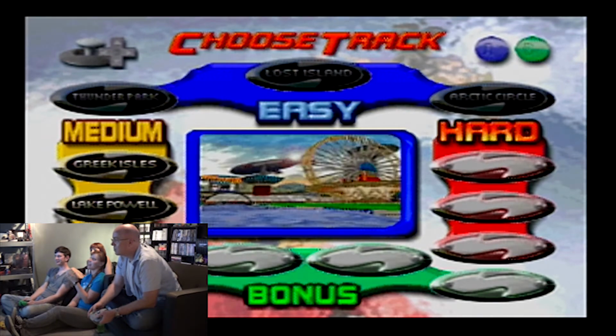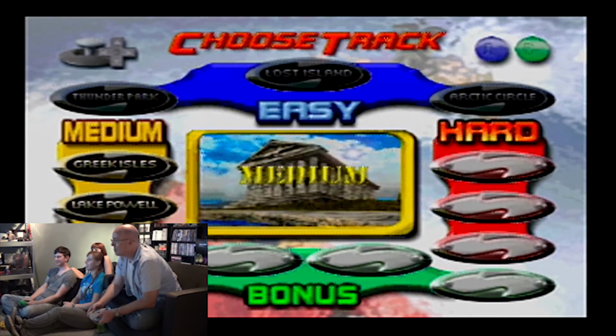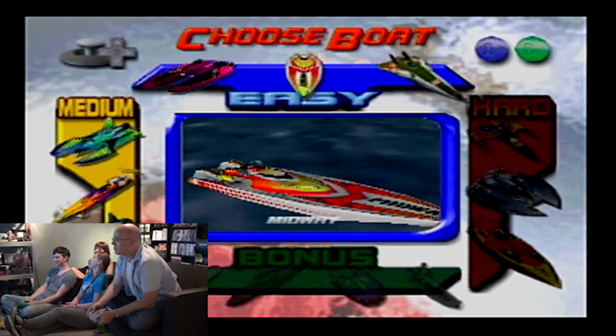So my favorite level on this game is in the hard section. It's the Venice canals, and it's really neat. You're running through sunken cathedrals and you jump through chandeliers to get your boosts, and I really like that level.